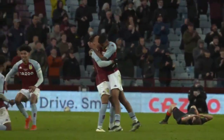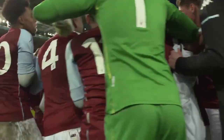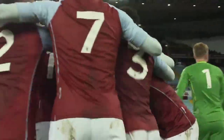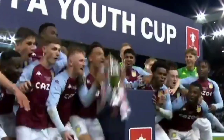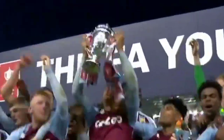To the lips, and Aston Villa have won the FA Youth Cup 2021. They've beaten Liverpool by 2-1. A moment to savour for each and every one of these young players. A moment to savour for Aston Villa Football Club as up the trophy goes. And Aston Villa are the FA Youth Cup champions of 2021.